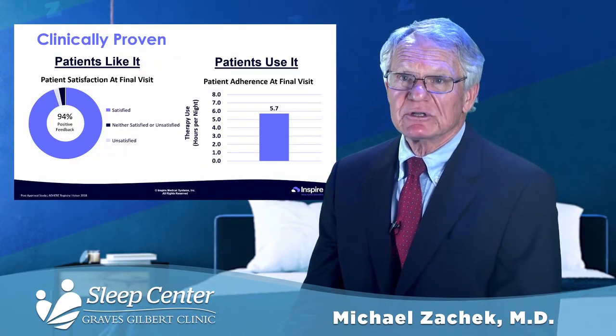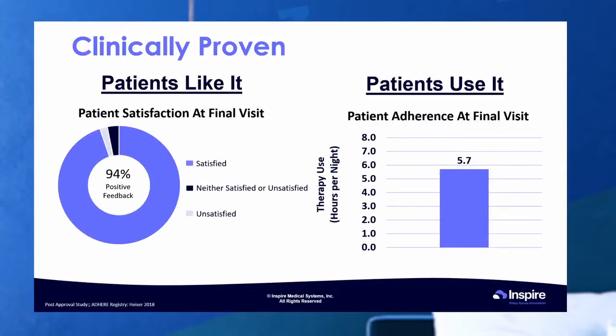We asked patients in clinical trials, do they like it? How satisfied were they? 94% of people expressed positive feedback, clinical satisfaction. Very few people felt any dissatisfaction. But perhaps the most important indicator of how well this thing is working is how long people use it each night.